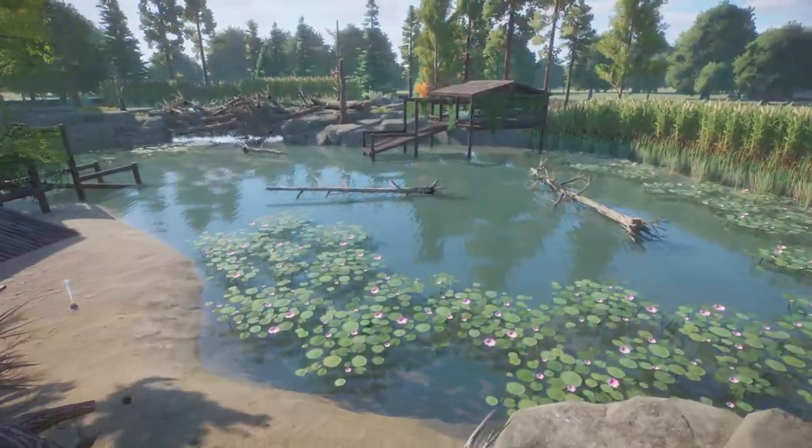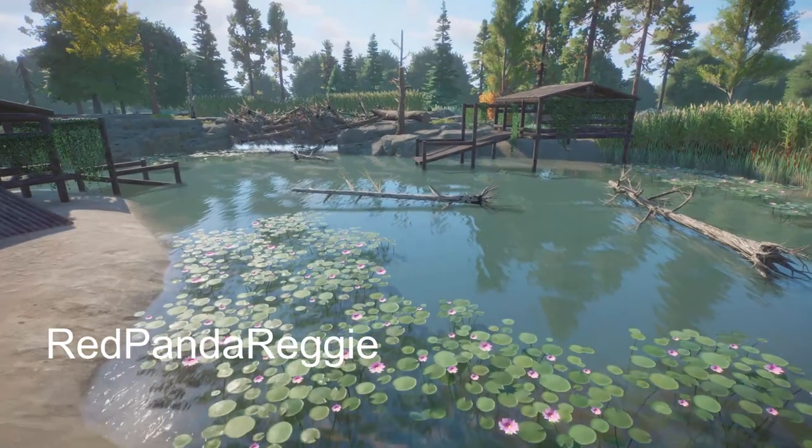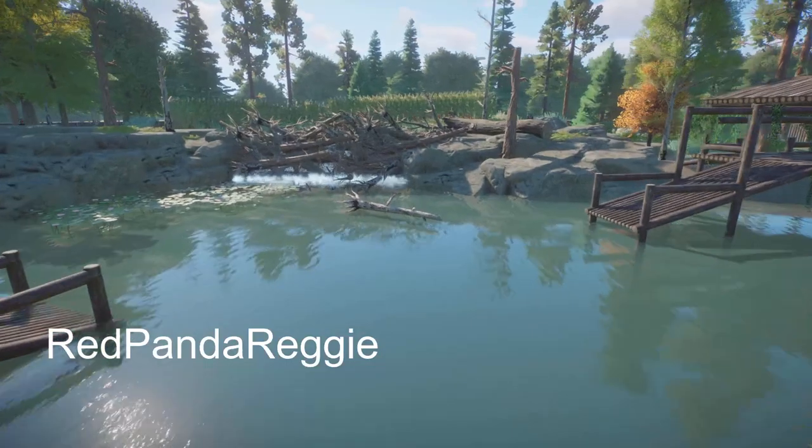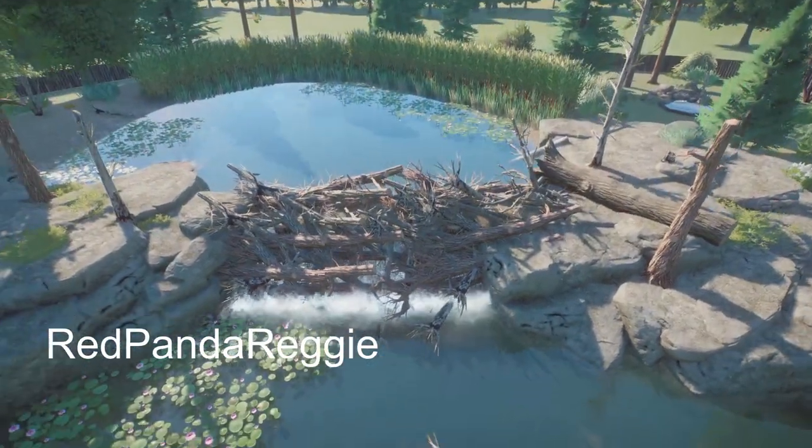Now, our next piece was made by a red panda. It's called a North American Beaver Dam Habitat, and you can bring this into your zoo for right around $319,000.